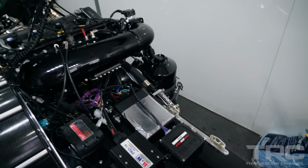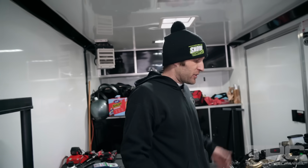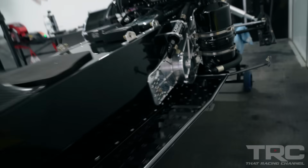Yeah. And I see here we got Link ECUs, some FuelTech stuff. Yep, a lot of stuff you see in cars. Absolutely. It's got a mechanical fuel pump, an Aeromotive fuel system. We run billet Atomizer injectors, and then this is the chain case that drives the main primary chain, and that drives the drive shaft, and that's what drives the wheels.